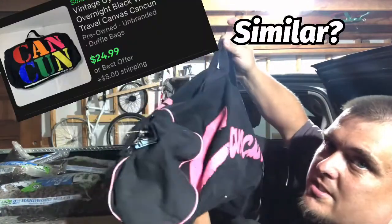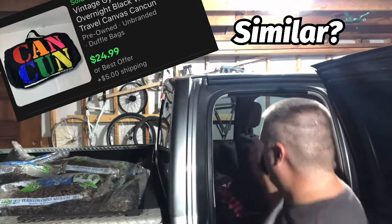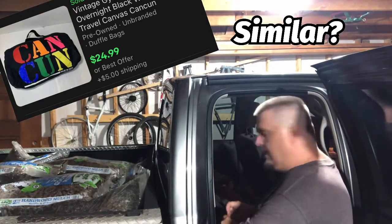Cancun, just a really cool vintage duffel. I've been doing reasonably well with duffels since people have started traveling again. You saw these hats already, at least two of them. Soldier Field, socks, Nike.